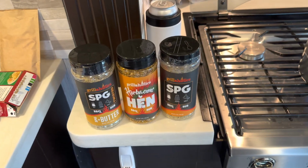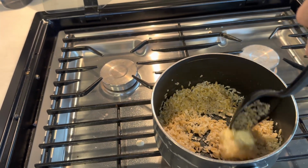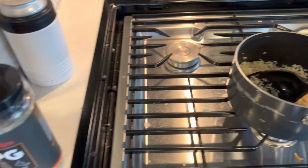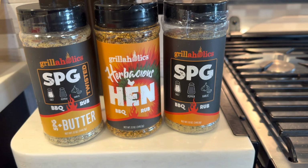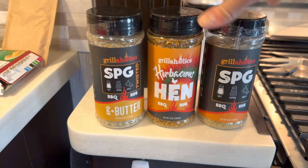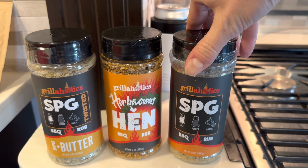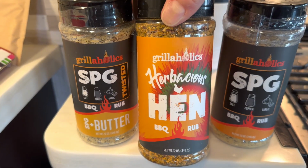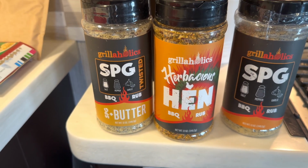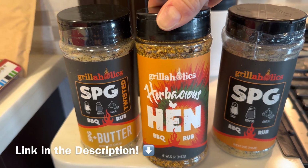It is getting to be dinner time here at the campground. Gonna be making some rice. I just got it sauteing in some butter right now. But I wanted to mention that I had to get some more of my Grillaholics because I ran completely out. So I have the SPG plus butter and the SPG, which is salt, pepper, garlic. But they also had this, which is a new one. So I decided to get it because if you get all three, it was a little bit cheaper price. So that's what I did. I haven't tried it yet, but I am excited.